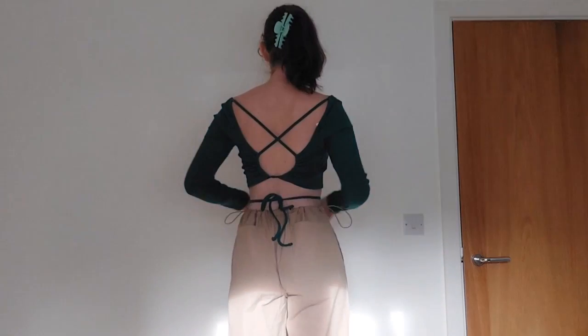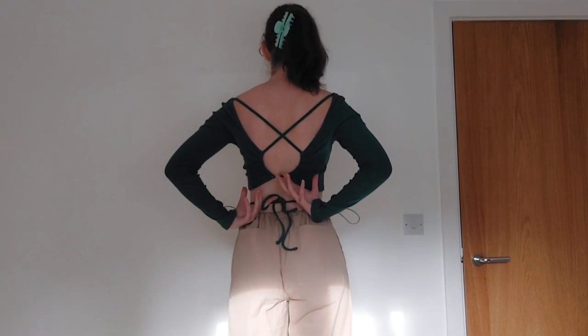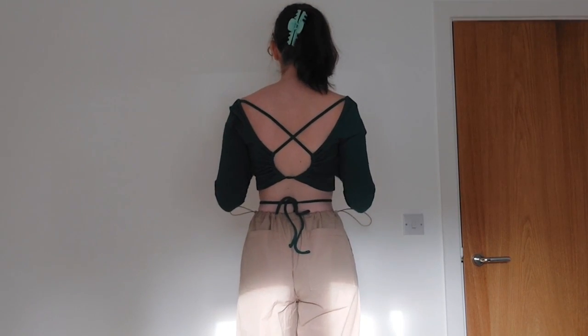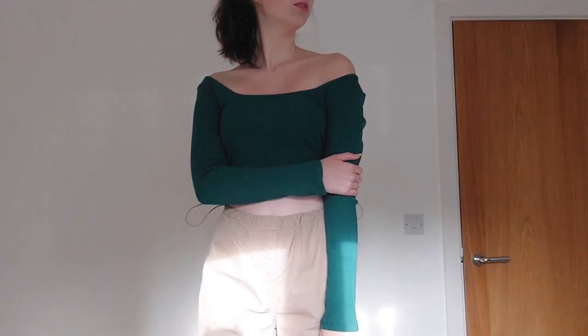You can see a little bit of string here, but look when I turn around. So this is how the back looks like. I love it so much. I love the string and how it crossed at the back. It's so trendy right now.